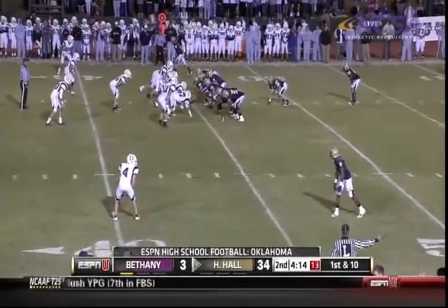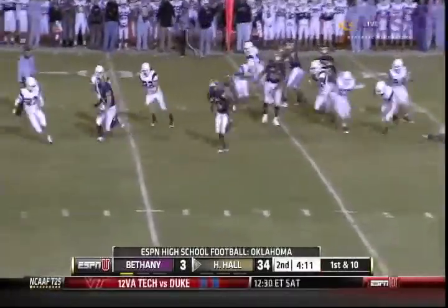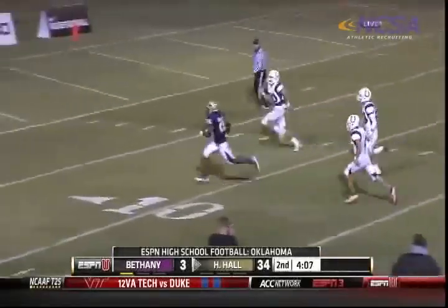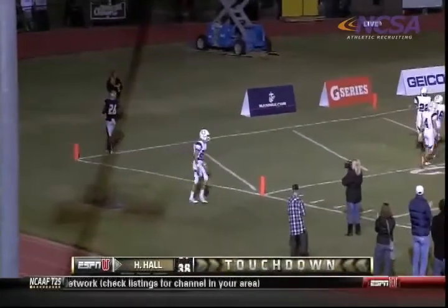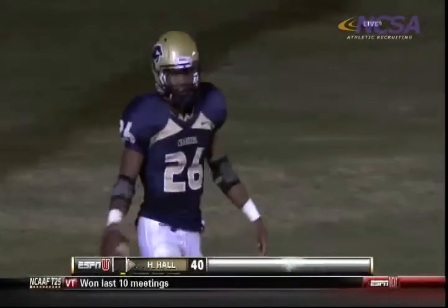Great field position again here for Heritage Hall, not like they need it. The handoff to Sanders has a ton of green. Sanders to the end zone. Touchdown. Another one-play drive for Heritage Hall. This time it's 45 yards.